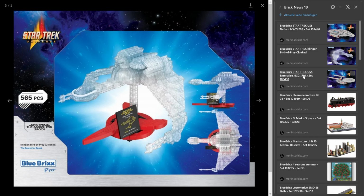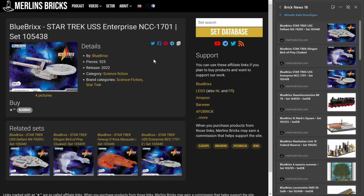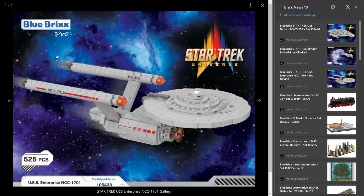Anyhow, what I'm looking personally a lot more forward to is the NCC 1701, the traditional Enterprise from the original series, the 105438 from BlueBrixx, 525 pieces. And I must say that the display model, together with the Galaxy class Enterprise, was like the first wave, the first display size ships that BlueBrixx shipped back in the day. And I was not a big fan of the design. In general, I do admit I'm not a big fan of the original series. I mean, I watched it as a kid, but I'm a Next Generation guy. But anyhow, this one I do like, I must say.